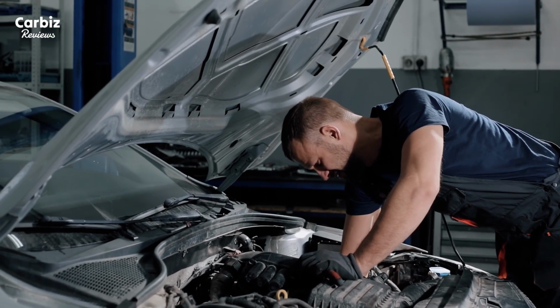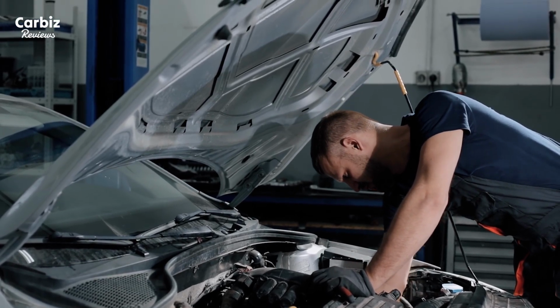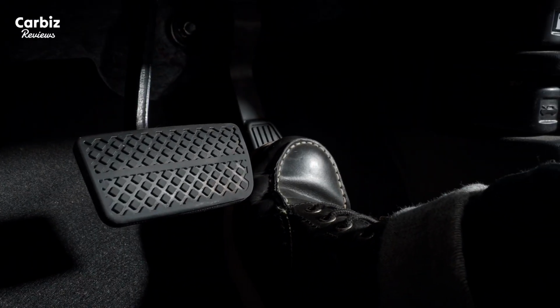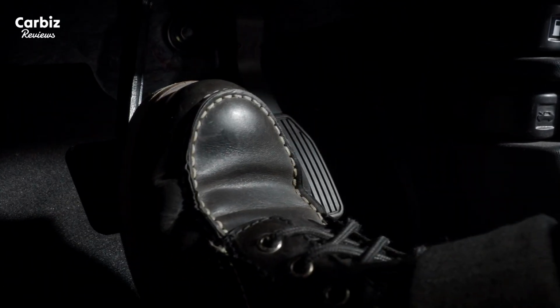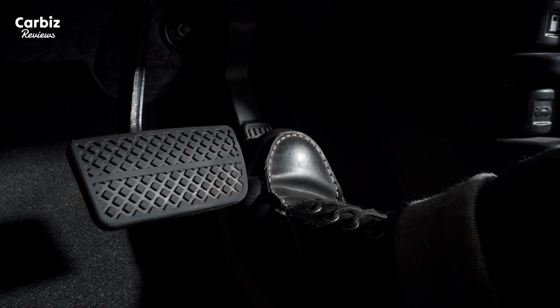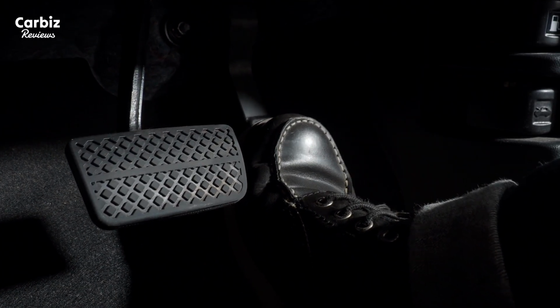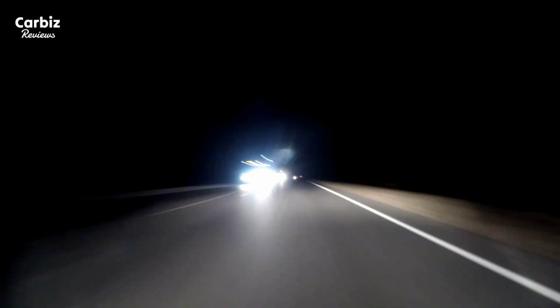Safety is another major concern. When your car is in gear, engine braking helps slow you down without overworking your brakes, especially on long descents. In neutral, you lose that control, putting extra strain on your brakes and increasing the risk of failure in critical situations. And if you need to accelerate suddenly, shifting from neutral back into drive causes a delay that could be the difference between avoiding an accident and getting into one.